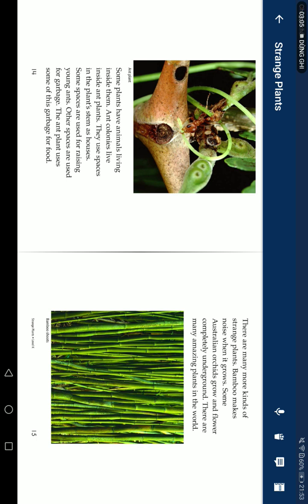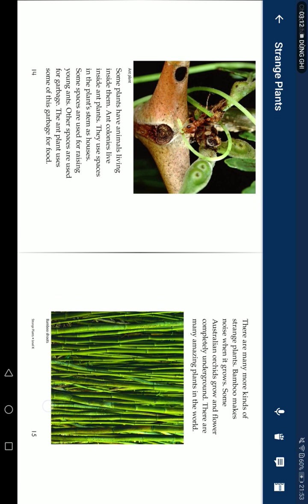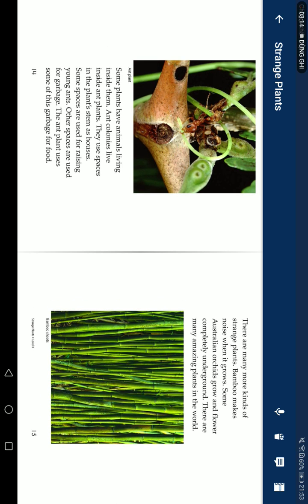There are many more kinds of strange plants. Bamboo makes noises when it grows. Some Australian orchids grow and flower completely underground. There are many amazing plants in the world.